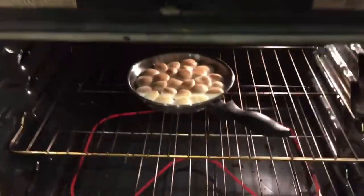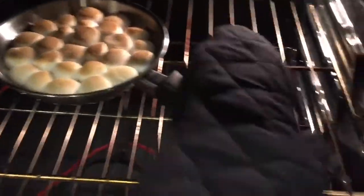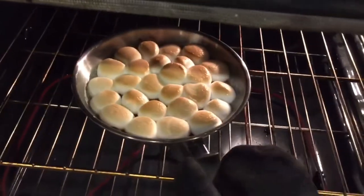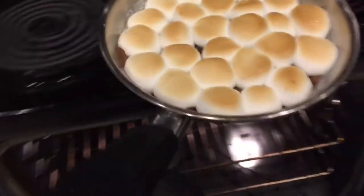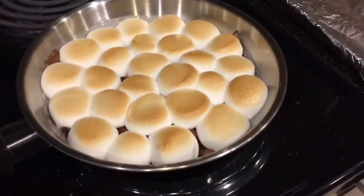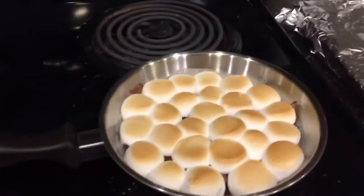All right, I'm about to get the s'mores dip out of the oven. It is nice and toasty, and I'm not left-handed, so I'm going to try to do this without burning myself. Please don't burn yourself. Look at that. Doesn't that just look delicious? So good. Can't wait.